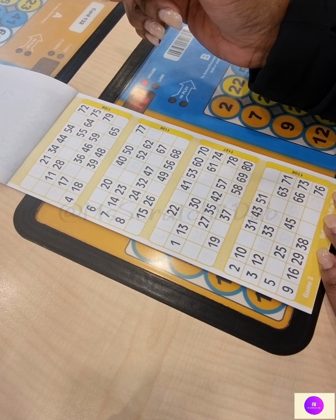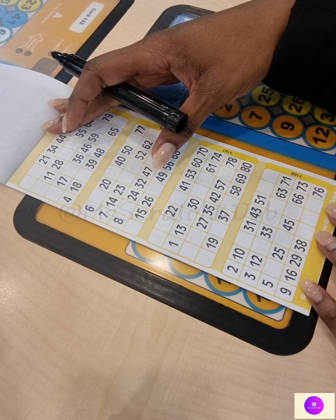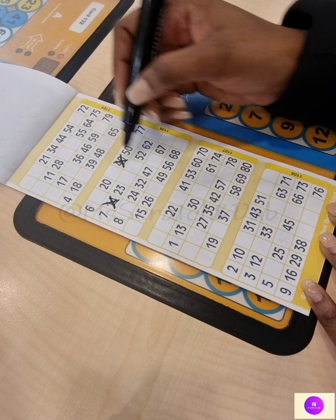Right now it's time for your quadro session. Yellow page, 4 chances to win. 1 line, 2 lines, 3 lines, then of course the full house. First number for the line is 1 and 4, 14. 4, 0, 40. 5 and 3, 53.